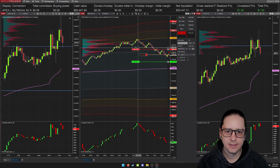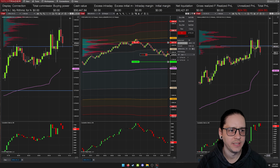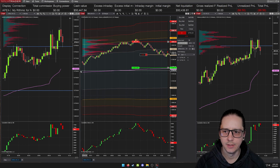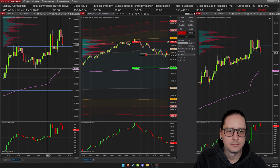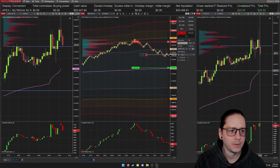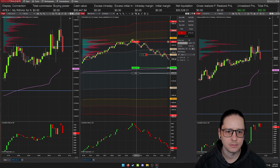Coming down and testing point of control. ES broke through point of control. Just getting into 3 micros at the moment, but really feels like we continue down. On TradingView, ES broke through VWAP, but not on NinjaTrader. I'm not sure why that's like that.